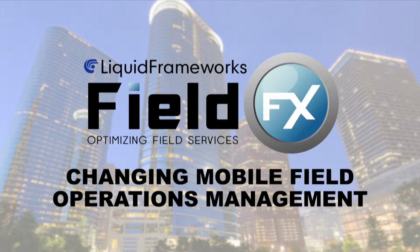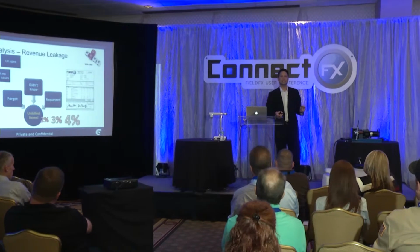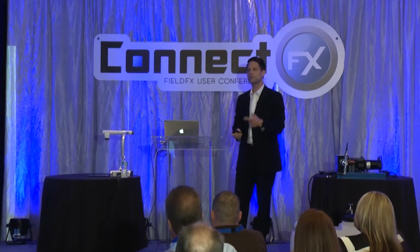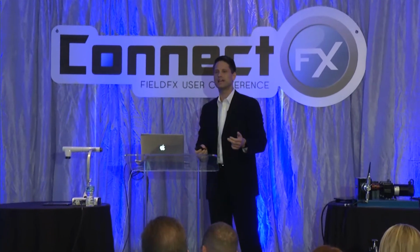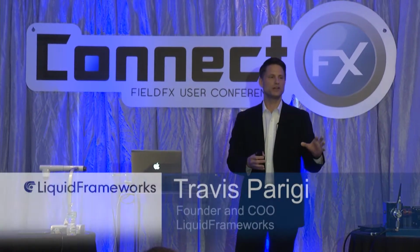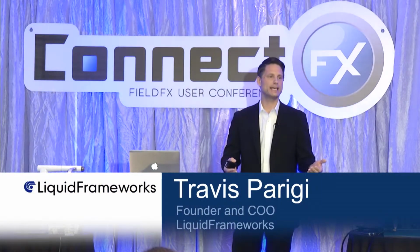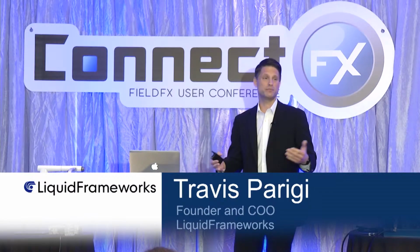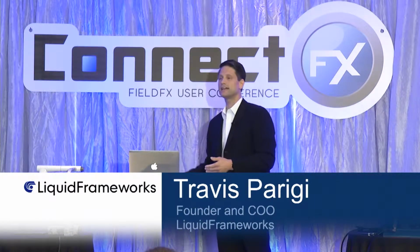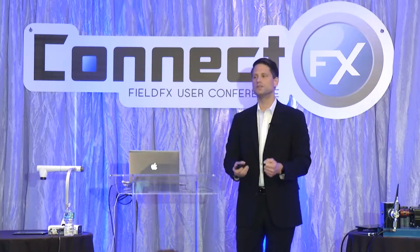And those unbilled items, if we do an honest audit, we will find that many times those unbilled items can be 2%, 3%, even 4%. That's a fairly significant loss rate when you consider the pricing pressure, the request for discount that we're getting, in many cases is about that much, maybe less in some cases.